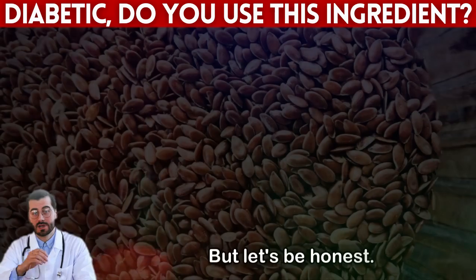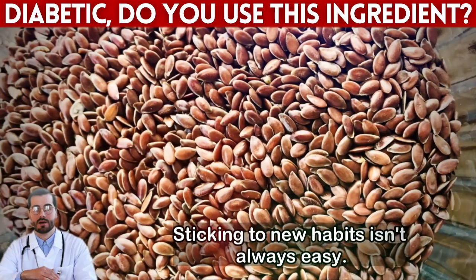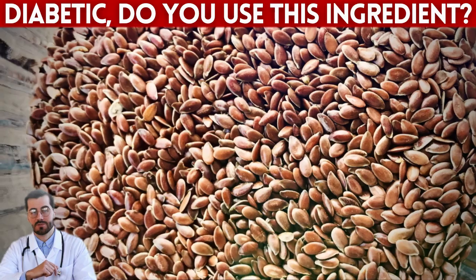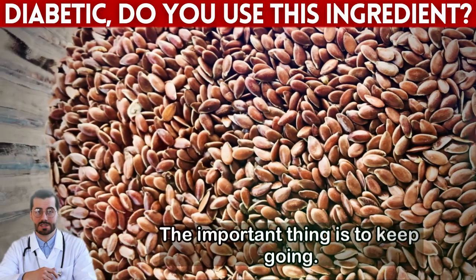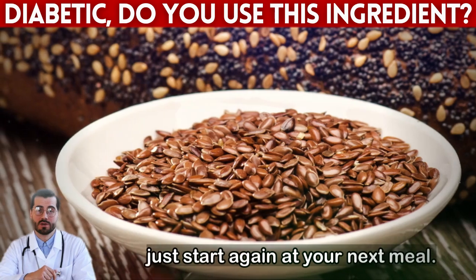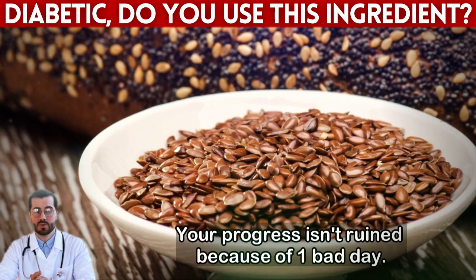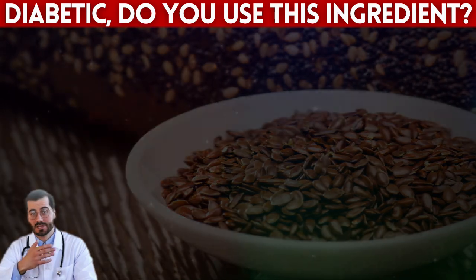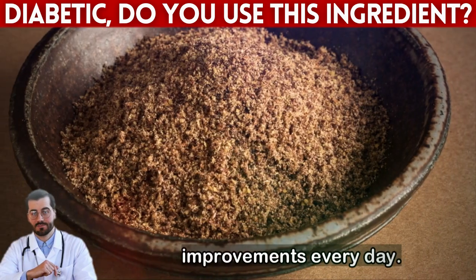But let's be honest, sticking to new habits isn't always easy. There will be days when you forget or don't feel like eating the right foods, and that's okay. The important thing is to keep going. If you fall off track, just start again at your next meal. Your progress isn't ruined because of one bad day. The best thing you can do for yourself is stay committed to making small improvements every day.